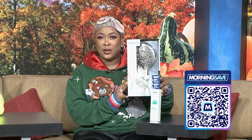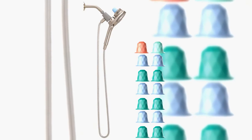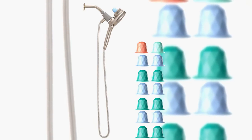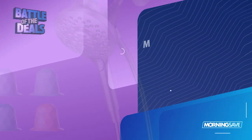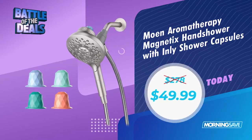Okay, we've got the Moen Aromatherapy Magnetics Hand Shower with Inly Shower Capsules. This deal includes one shower head with 14 aromatherapy capsules in a variety of scents for the ultimate spa experience. Now, this can go as high as $278, but we got it for you today for just $49.99. Oh, that's a pretty good deal, Brat.